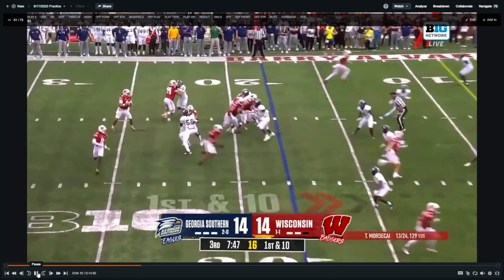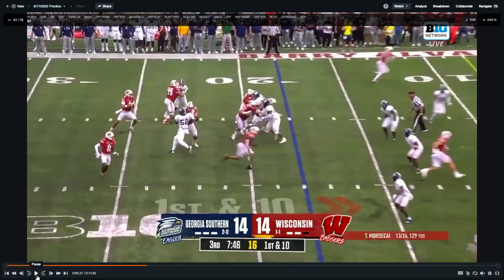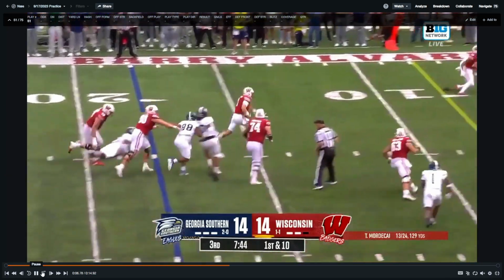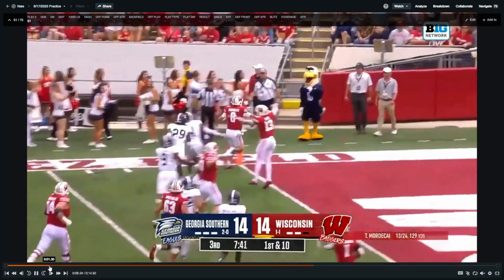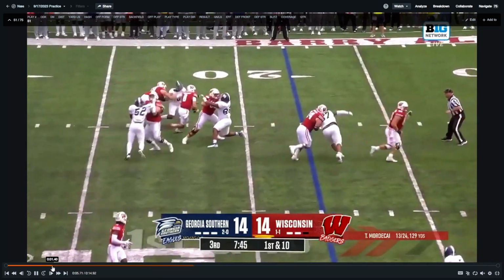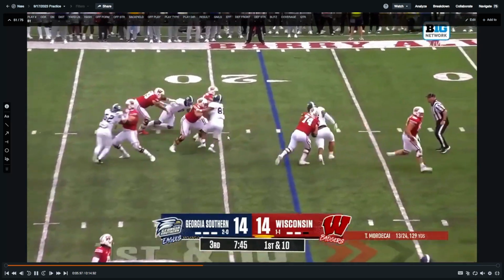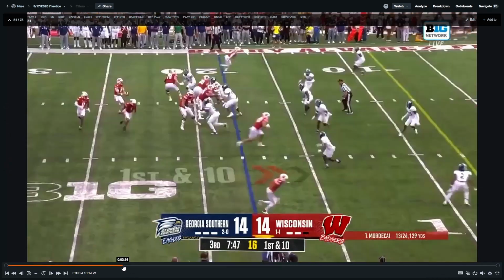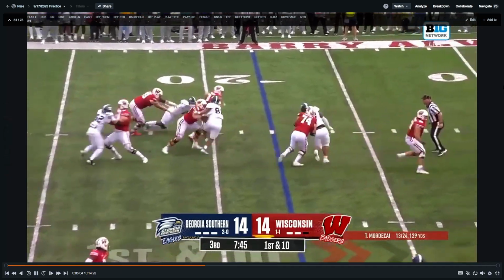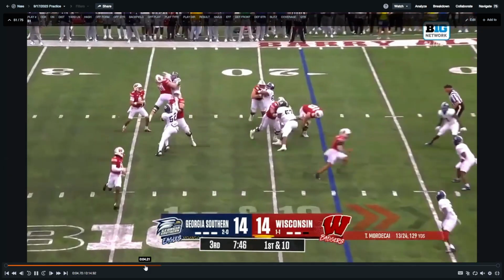Orbit motion. Okay, we're going to get the curl, wheel, bubble, and then outside releases on the outside. I think we have the post out here and a fade here. Okay, and this is what happens when you have a dynamic athlete at quarterback who's smart. Looking at the motion, he knows we got man. Okay, nothing on the backside. I think he wanted to try to get the ball out here to DK. I think that was his initial look.